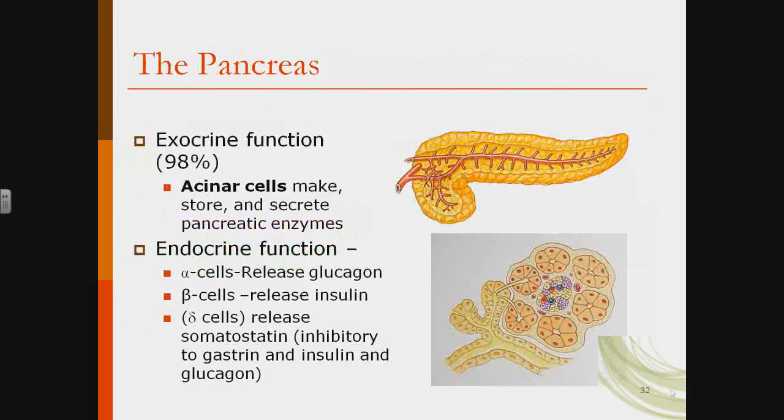As I said, the pancreas is primarily exocrine in function. It's the acinar cells that make and store and release the pancreatic enzymes and bicarbonate-rich secretions. The endocrine function, which I will talk about for quite a while in the next few slides, consists of the islets of Langerhans, also known as pancreatic islets. Within these islets, shown here in the bottom right picture, in the little cluster of cells that are colored purple and blue and yellow and red, we have different camps of cells, different types of hormonal cells.